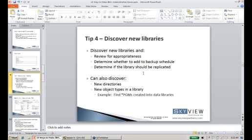Okay, next, let's discover new libraries. Now, why would you want to discover new libraries? Well, when we do our security checkup service, and that's where we look at the risk assessor reports. We have a product called Risk Assessor, and some people choose to have us look at those reports and then help them with a security checkup.